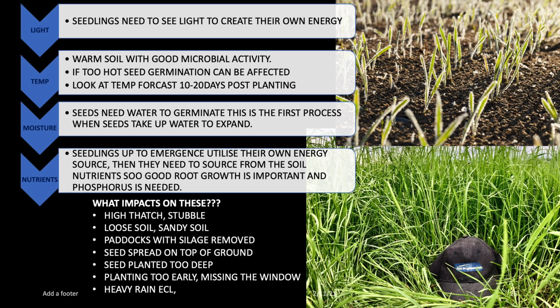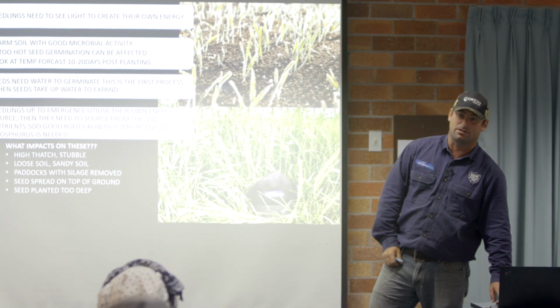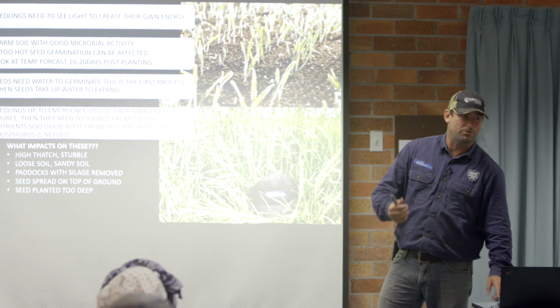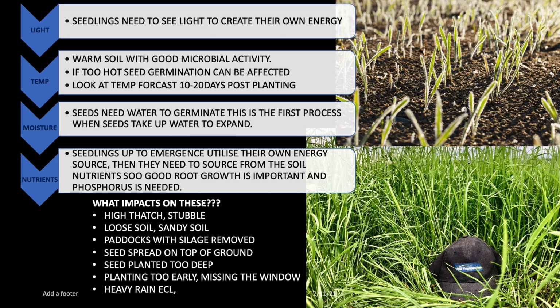Nutrients. Nutrients is important, we've sort of gone through that already, but they need to start taking up nutrients to get some production, as we said. So what impacts these? High thatch levels, like you said, loose soil, sandy soils, paddocks with silage removed as well, because one of the better techniques that I see is guys remove silage and they go straight in and sow, and they get a really good result because they've ticked off a lot of these boxes. The light's going to be easy, temperature's not a problem because they're going after an event or they've got the right conditions, moisture and the nutrients.